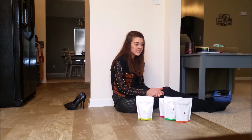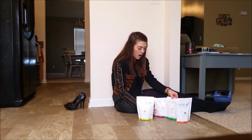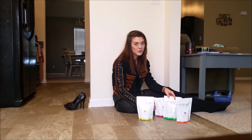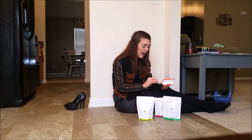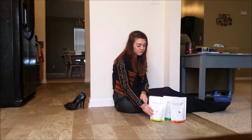MealEnders has been nice enough to send us 4 different flavors here. We have cinnamon, chocolate mint, which I'm super excited about, and we also have the mocha and the citrus flavors.